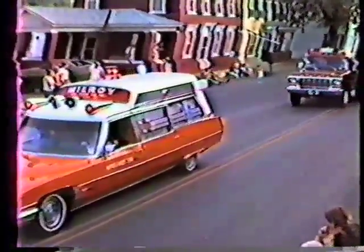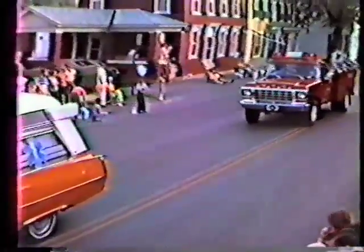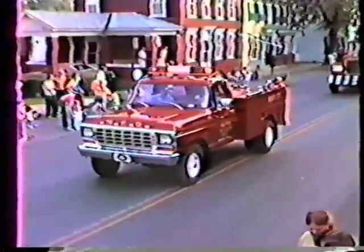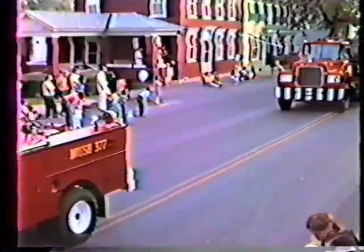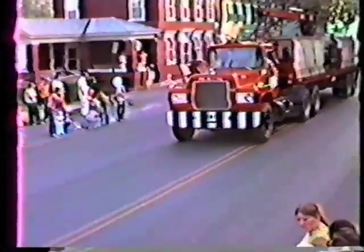Next is the ambulance out of Milroy, a Cadillac. Milroy ambulance. They go through here occasionally on their way to Geisinger. Followed by the Milroy brush truck. That's a Ford, a four-wheel drive with duals in the back. That baby ought to get up and down the hills, I'll tell you. A sharp-looking piece of equipment. Milroy brush truck.